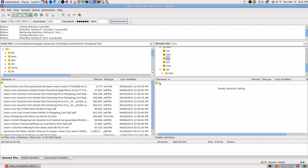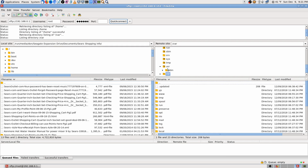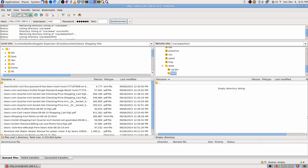Okay, well, it's actually already in there. So it's not in SRV. I guess that's in var. Yeah, you're already there and you don't realize it. So that's why I say it's not bad, it's just that I'm not used to it. Okay, now, var www html, it's empty.